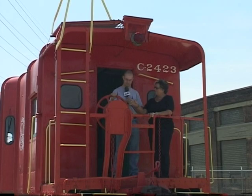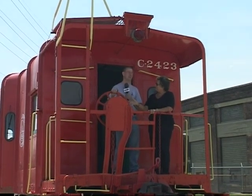All right. They have done away with the cabooses, correct? The caboose is traditionally no longer used on trains today. So where's the brake now? The brakes are on all the train cars, and they are controlled by the locomotive engineer in the diesel engine.